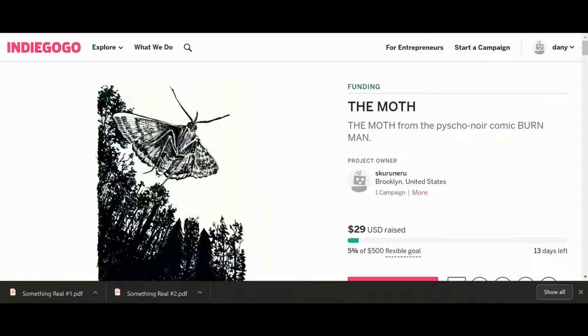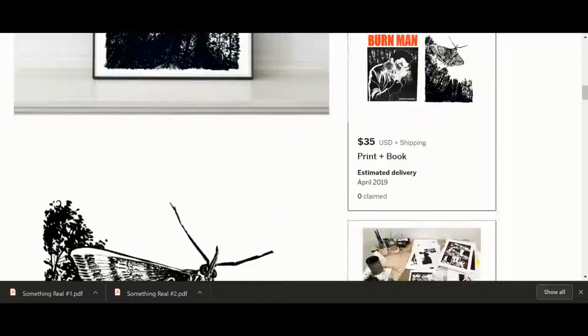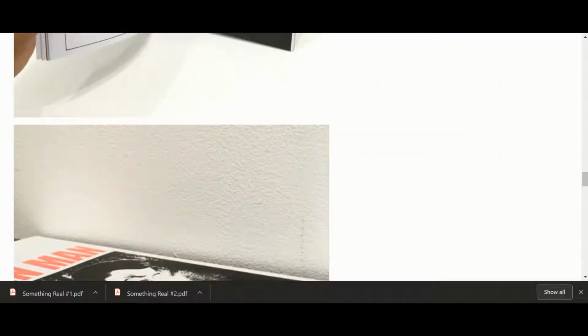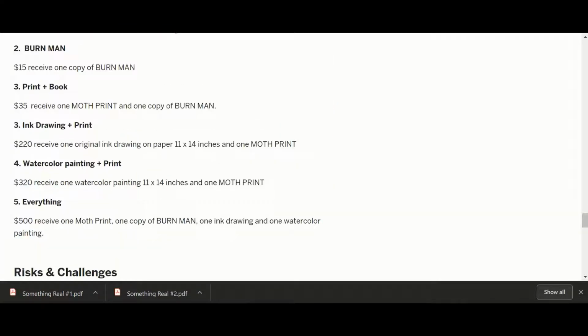This one confuses me a little bit. For some reason, they have the title The Moth. But The Moth is just a drawing from a dark comic called Burn Man. There is no video for this, and I am pretty much going through the art here. It looks like he already has the book done.